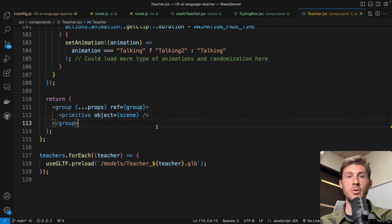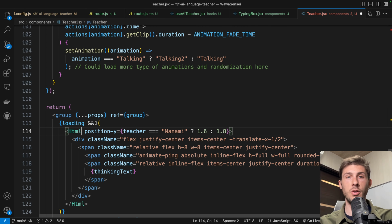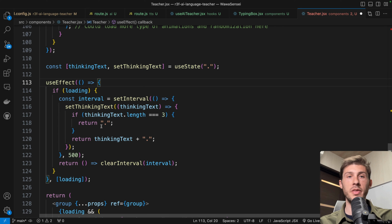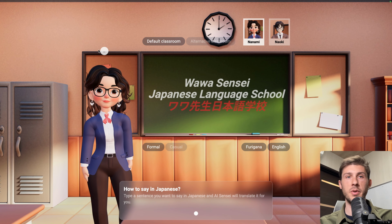For a better effect when our character is speaking, we can add a loader here. When it is loading, we'll just add the same spinner we have in the typing box component. For this, we are using thinking text, which sets 1 dot, 2 dots, or 3 dots every 500 milliseconds. Let's try it. Hello, how are you? We have it on top of us.